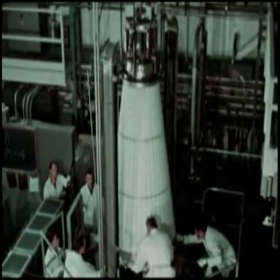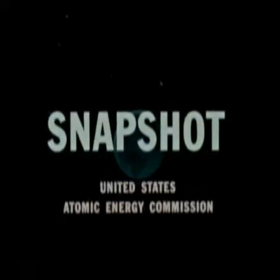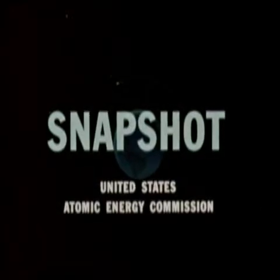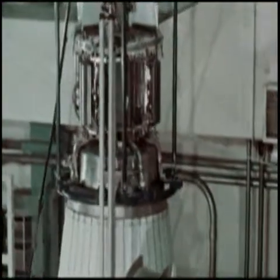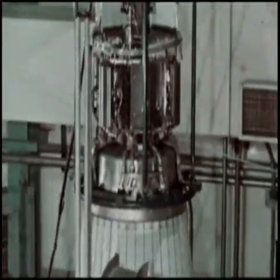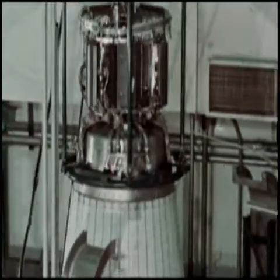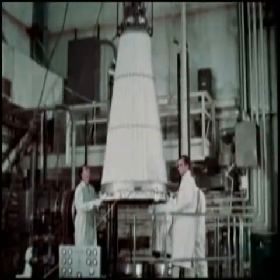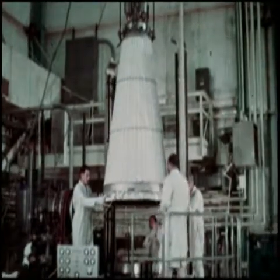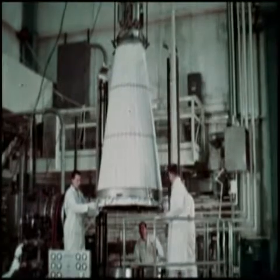A flight test in space has been scheduled to obtain technical information for its use in space programs of today and in the future. SNAPSHOT is a cooperative effort between the Atomic Energy Commission and the United States Air Force. The SNAPSHOT flight will test the first United States nuclear reactor space power system. The power system is called SNAP-10A. Atomics International is the Atomic Energy Commission prime contractor for its development.